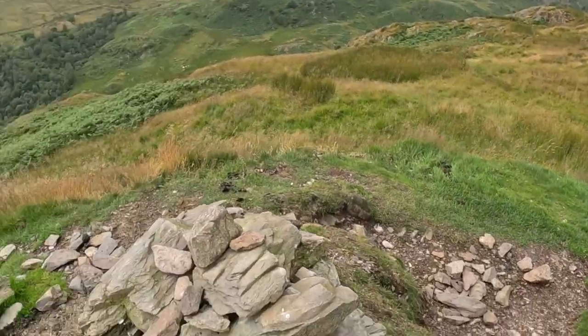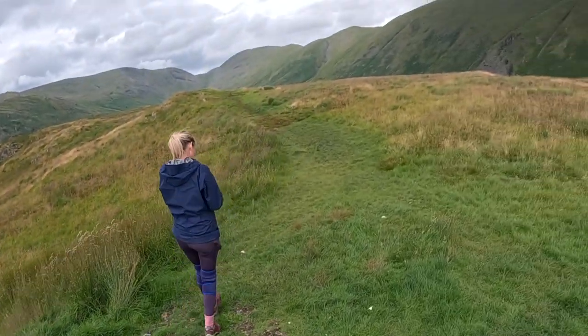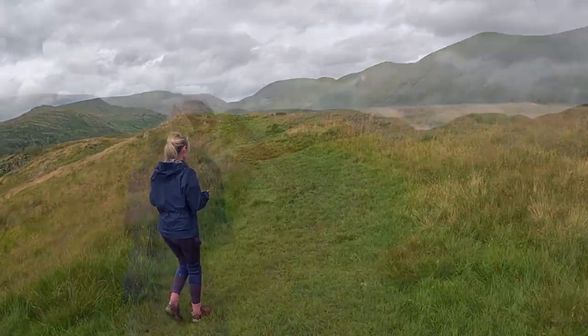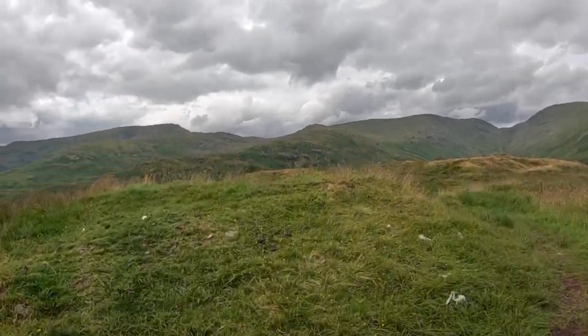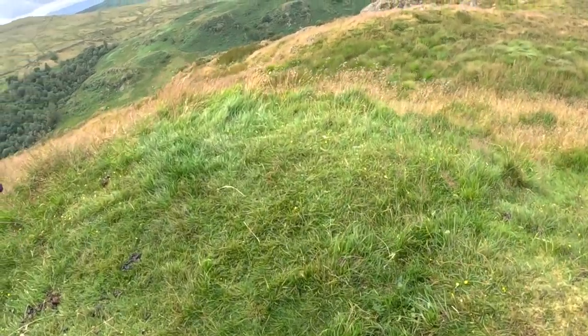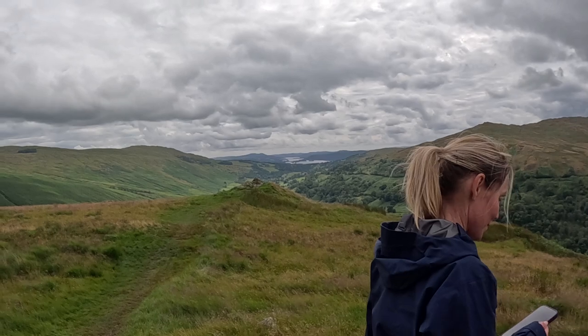Well, we'll check it in the book in a minute. Right, okay. Anyway, we'll go to the other top and then we'll check the book. Let's have a look at the top. There you go, an unmarked summit. Now, it is actually higher than that, isn't it?